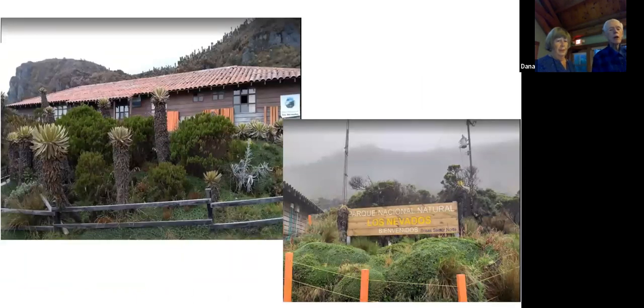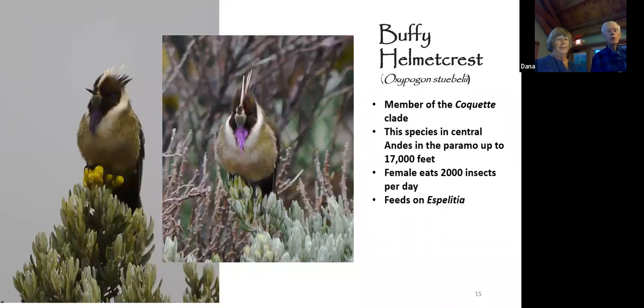Here's the place that we stayed, which is rather pretty. It's got cactus-like plants that are part of this landscape, and some skinny plants too. It gives you some idea of what the area is like. This is what we're talking about. This is one of several species that lives this high.